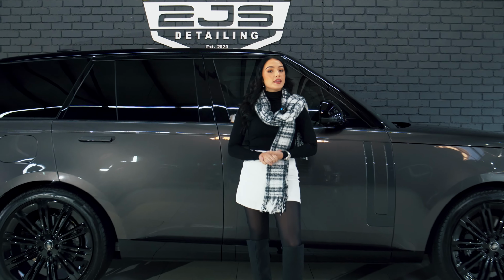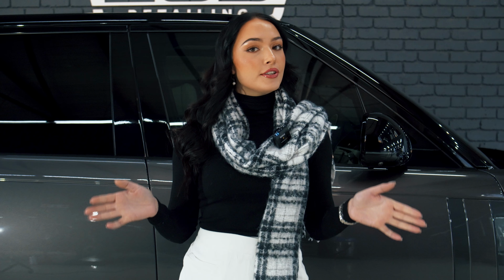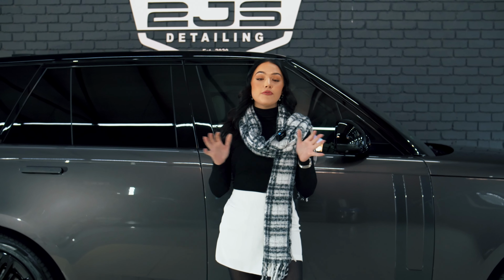Alright everyone, we are done with the entire process on this luxurious Range Rover. Everything came out looking absolutely perfect. And guys, a car really is an investment. So why wouldn't you want to provide full protection and care for that investment?